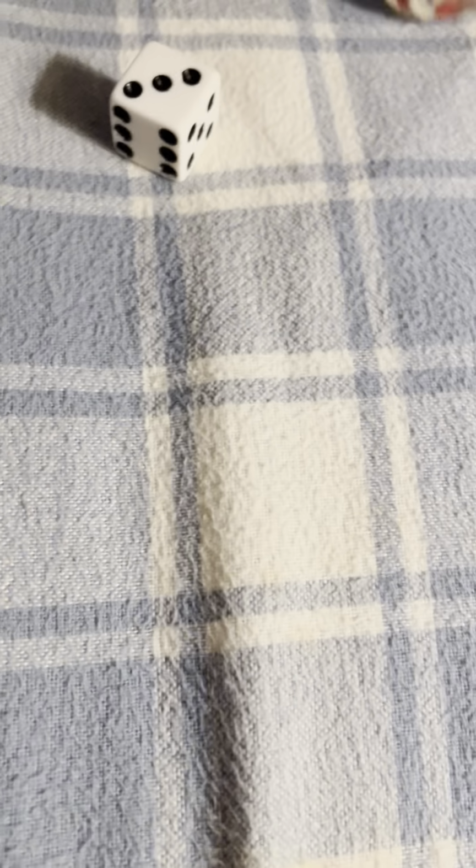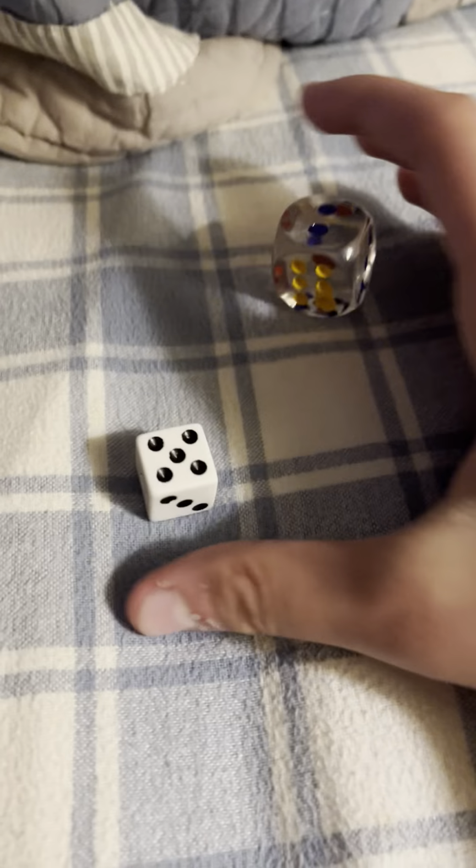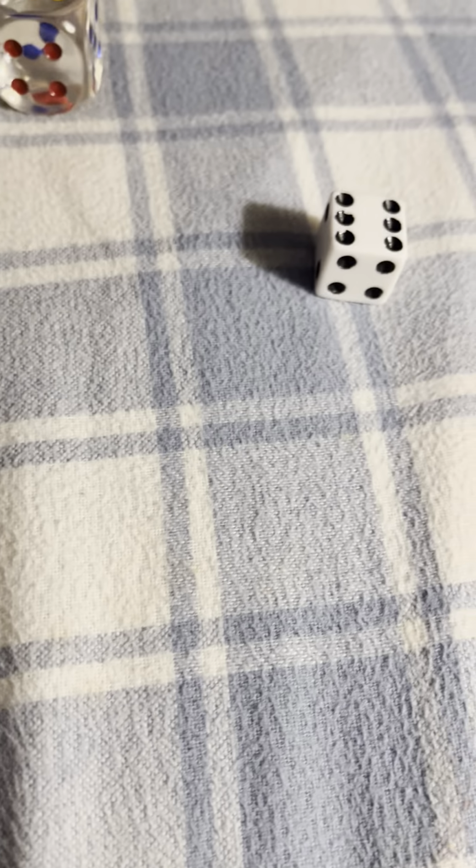Let's do restart. This might take some time. Right, 3, 6. That's 1 seven. 2 sevens. 3 sevens. This video could have ended. This video could have ended really early.